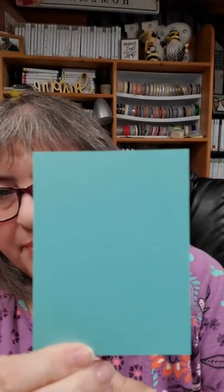Or it could be a doe and a... No, it's a moose, actually, because he's got his little beard. And then you're going to need a 3 1/2 by 4 1/2 piece of... This is Bermuda Bay, by the way.